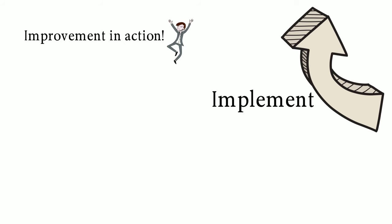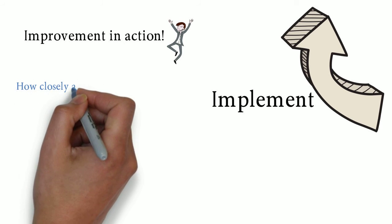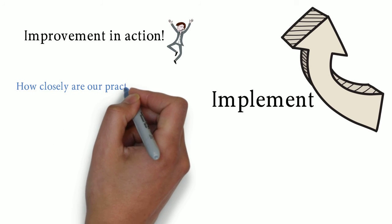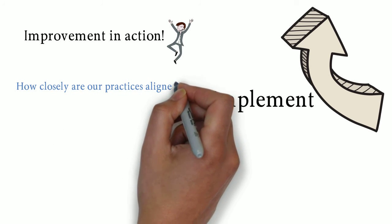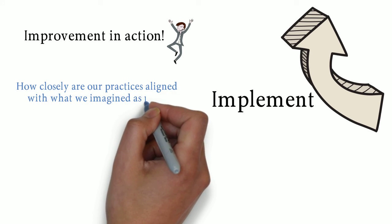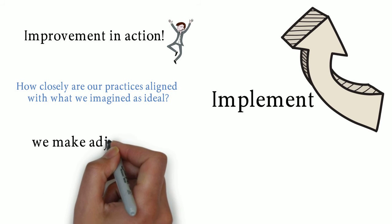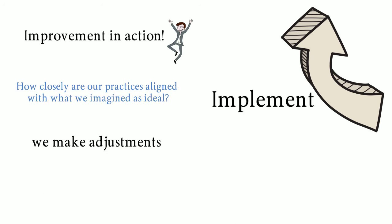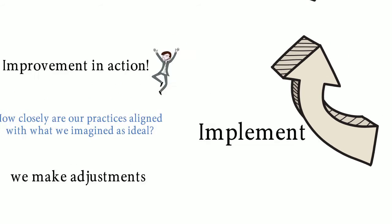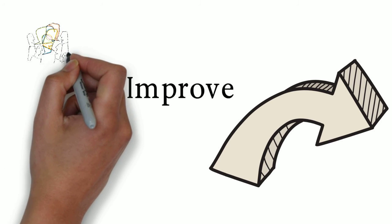Throughout the implementation of the new plan, we check in to see how things are going and reflect on our success criteria. We continue to think about our big question: what do classrooms look like when we're doing our best work in this content area? And we ask ourselves, how closely are our practices aligned with what we imagined as ideal? We celebrate the successes in our implementation, and when we discover we're not quite there, we make adjustments. And those adjustments are critical to the final and ongoing step in our curriculum review cycle: improvement.